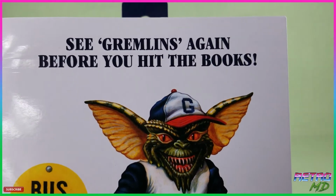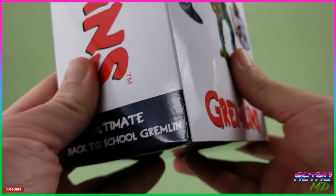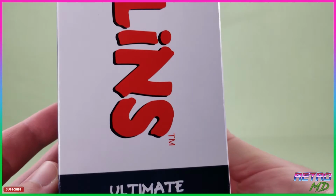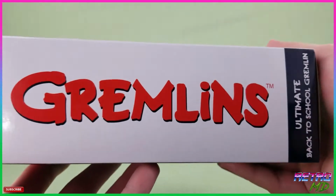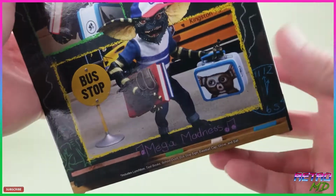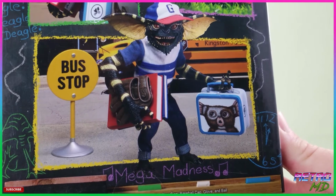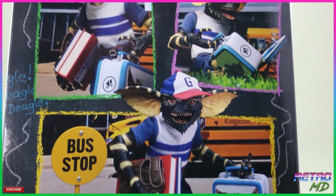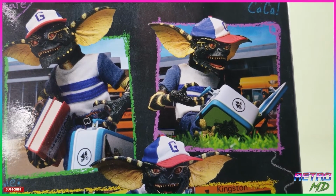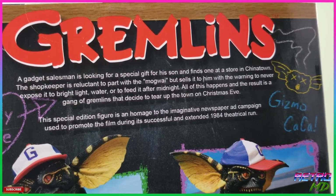At the top you get "See Gremlins again" before you hit the books. Turning around to the side, at the bottom you get the name of the figure and the word Gremlins going down the side. Turning around to the back, there are several promotional images of the figure and included accessories. Here is a little read up at the top. Feel free to pause.